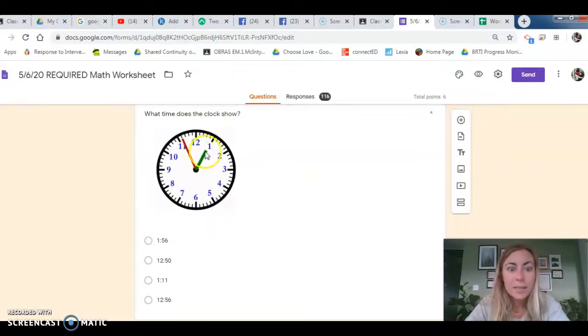So I see here that my hour is in between the 12 and the 1, although it does look like it's touching the 1. It hasn't passed it yet. Remember, if my hour hand is in between these two numbers, we would go with this one, the 12. And this is the only exception to the smaller number rule, because if it's in between the 12 and the 1, it's still the 12th hour. So let me pull out a clock to show you guys.